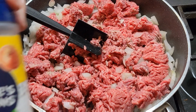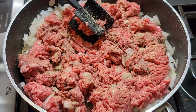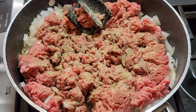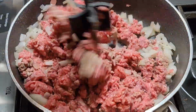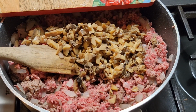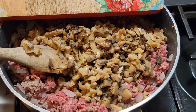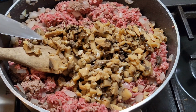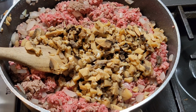I don't want them to turn into mush, but just enough. And then we'll go ahead and add in our seasonings. I'm going to use a nature seasoning and Cavender's in this. And then you'll just want to mix that back up in there together, and then add in the mushrooms right here. I did chop those up a little bit to mix better into the meat and the onion mixture. So then we're just going to go ahead and stir this up.